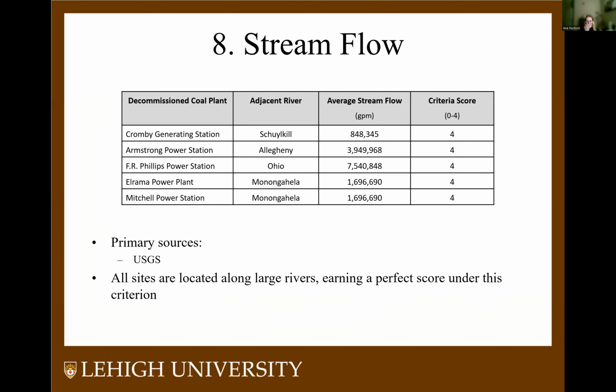So when we look at stream flow, every site, like I said, is located along a river. All of the stream flows, their average over the past 90 years, well exceeds 130,000 gallons per minute. So the results match with the assumptions that we had.